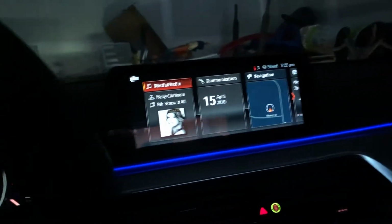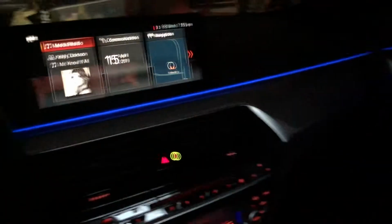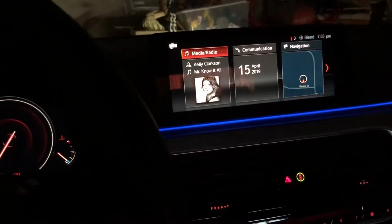And now you can see the ambient lighting, which does look absolutely incredible. You can never pass up an ambient lighting feature. Looks just stunning around the entire cabin. It looks like a spaceship. Honestly, it's just absolutely beautiful.